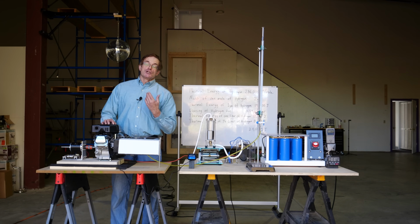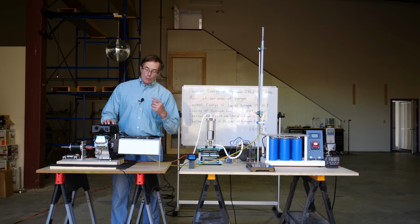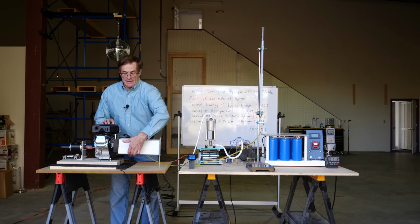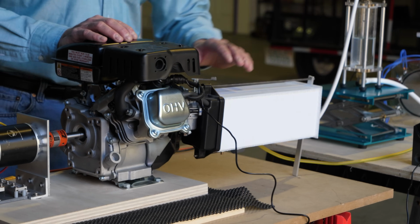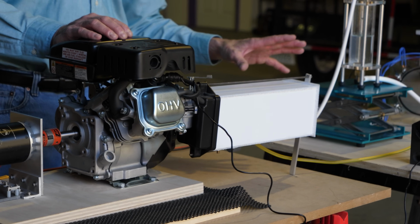The box here is a modification of the input to the engine because a 4-stroke engine is actually only inhaling vapor 25% of the time. But this is making hydrogen and oxygen 100% of the time. We don't want to waste that into the atmosphere. So what we've done is built a 3-liter box here that has a bunch of baffles and inputs over here, and then a little hose barb down near the input to the engine where the HHO is fed in. This allows the HHO to kind of build up between intake strokes so that we don't waste it.